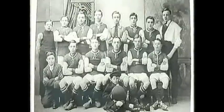Darlaston Green Rovers, season 1922 to 23. In this photo, you see James Fieldhouse seated in the centre of the front row with the ball.